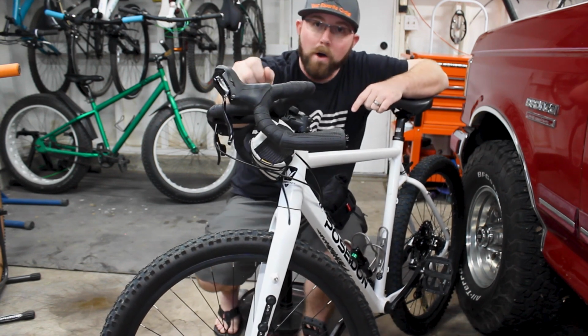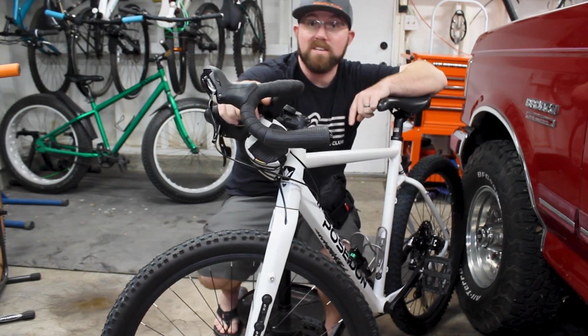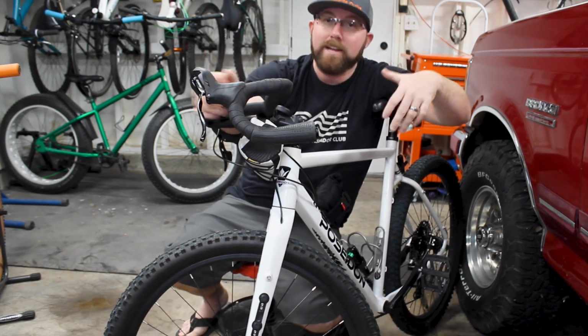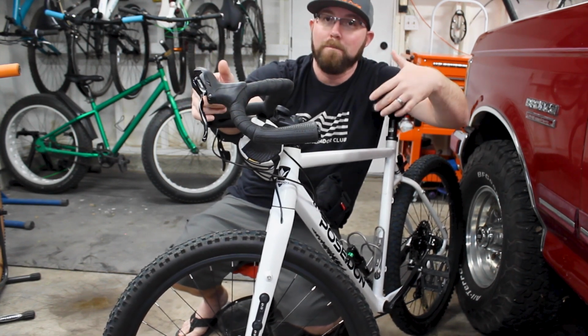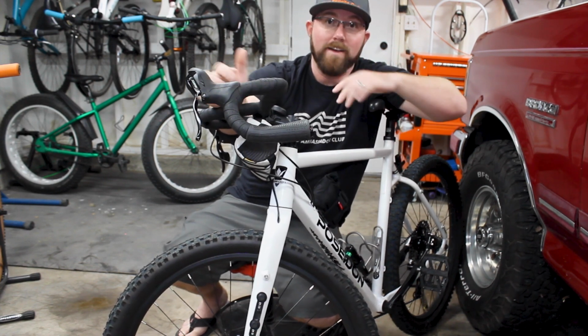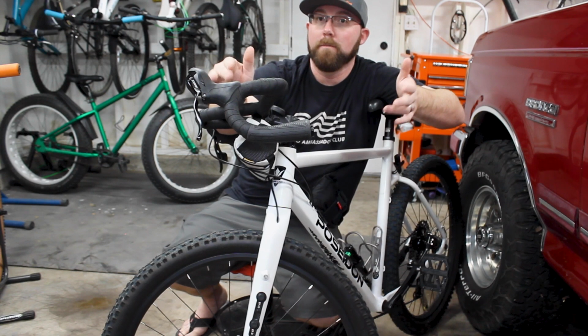So gravel bikes, most of the time you're going to find them with a 700c wheel and generally about a 45 millimeter wide tire. A pretty standard gravel tire is going to be a little bit more aggressive than a road bike tire would be. It's essentially a miniature mountain bike tire, a very narrow mountain bike tire is kind of what you're going to be looking for.